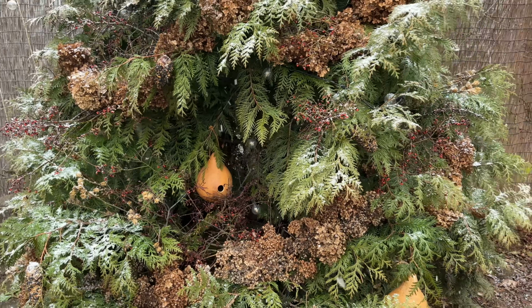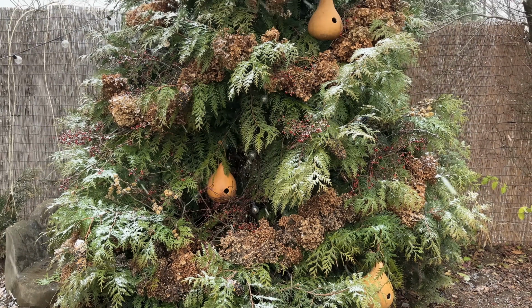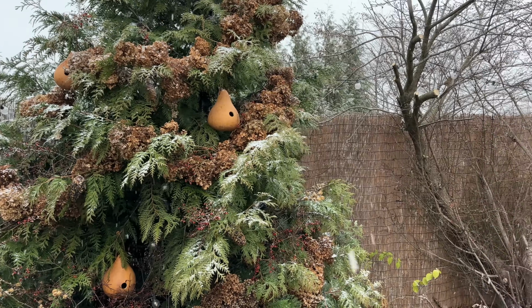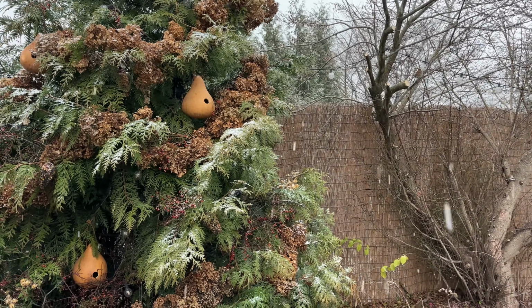I really loved the way that the bird cups looked, but I was just really concerned about having soaking wet food out here for them that I wasn't really able to change out daily. You can see some birds visiting us right here.